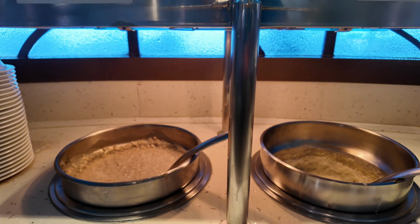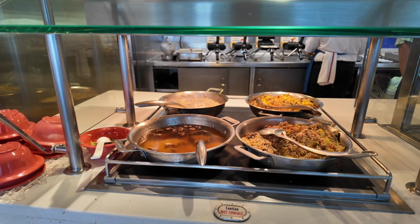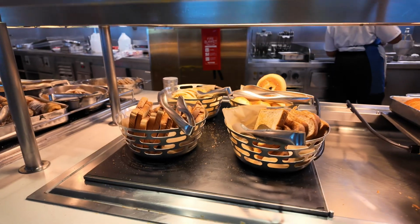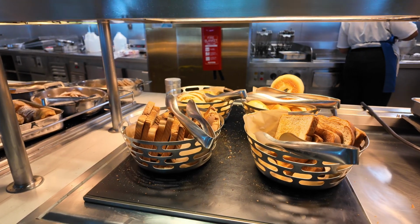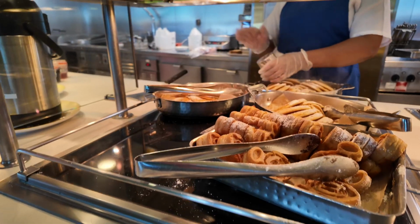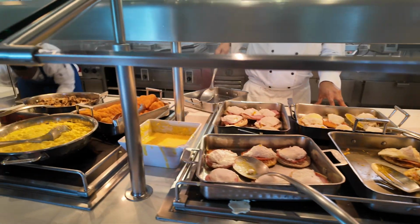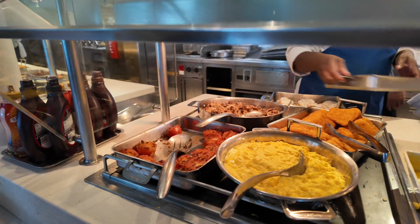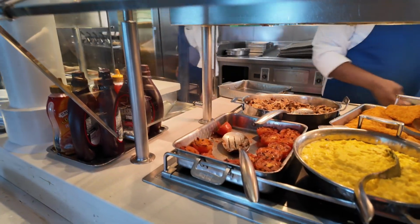Oatmeal, grits. They even have miso soup, ginger chicken congee, and egg fried rice. Alongside, there's also bagels, English muffins, toast, Mickey waffles, and all sorts of pancakes. There's also eggs Benedict, eggs Julia, along with hash browns, grilled tomatoes, and sauteed mushrooms.